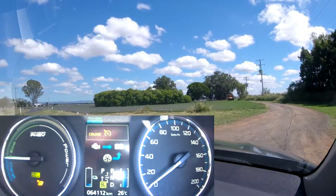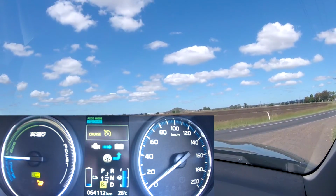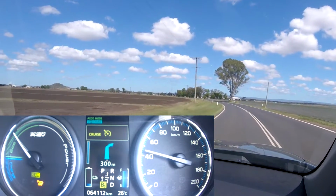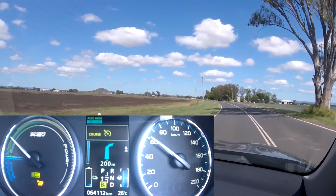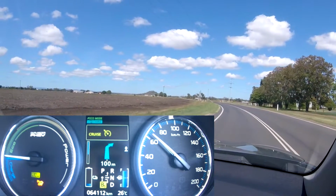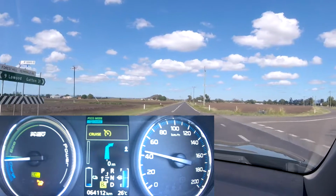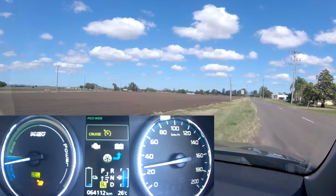No road either. There's no road either here. I'm not sure. I'm a little bit lost now. It wants me to go back. So that's a situation where the Navigator fails now, because the map is old and they have changed the roads here after the flood. And the map has not been updated yet.